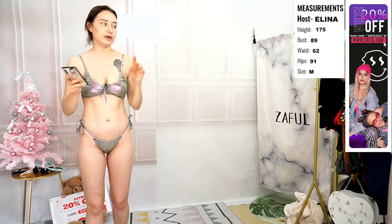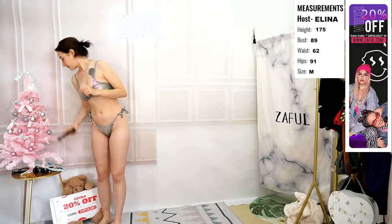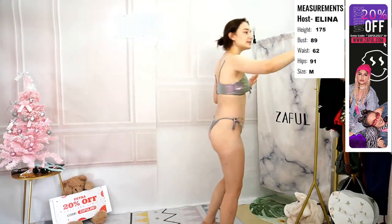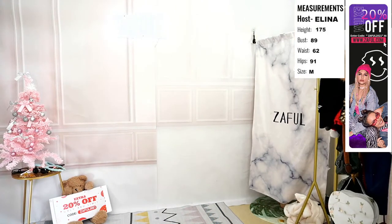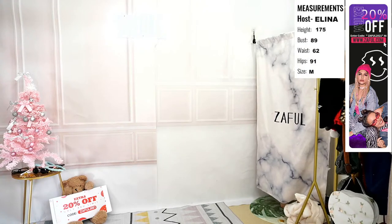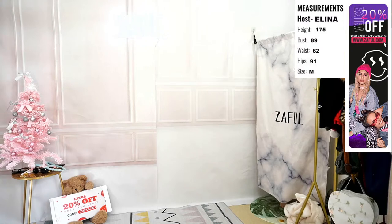Let me try another one. We also have one more swimsuit I would like to try and show you. But another one is a really different style. Let me try another one and I'm going to be back. And Zaful has really a lot of swimsuits, so for sure you can find the best option for yourself, I can say.